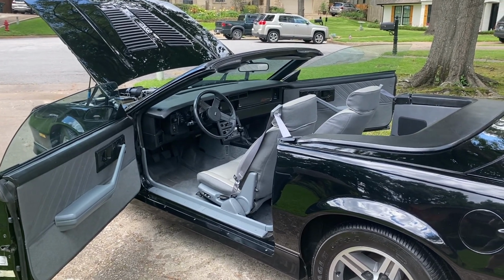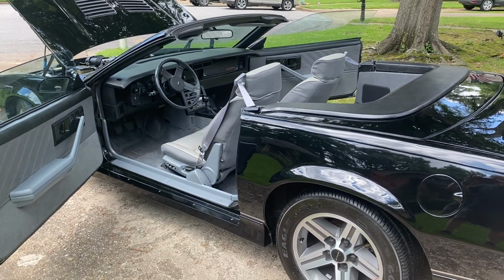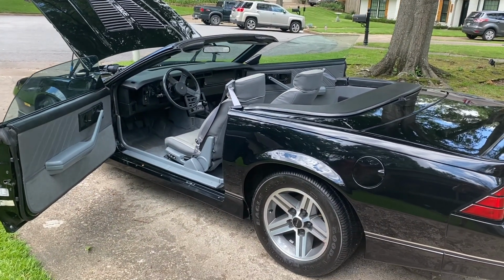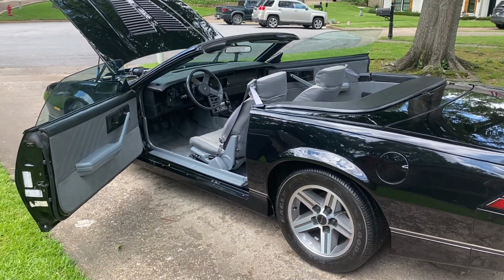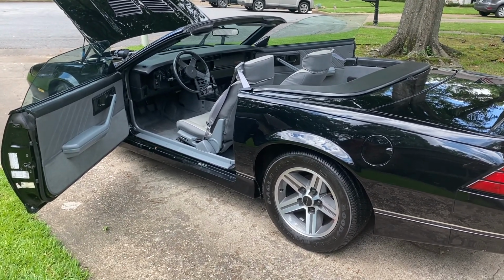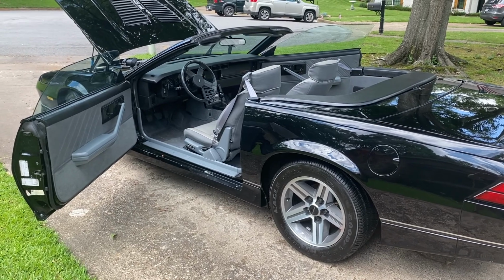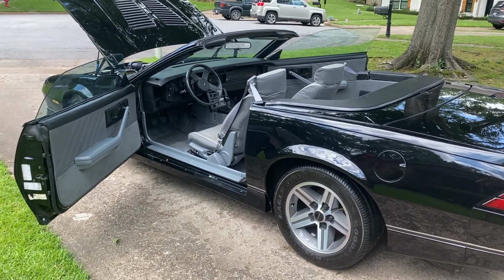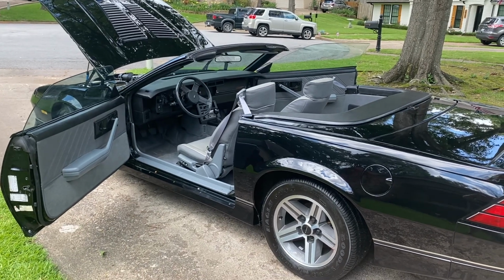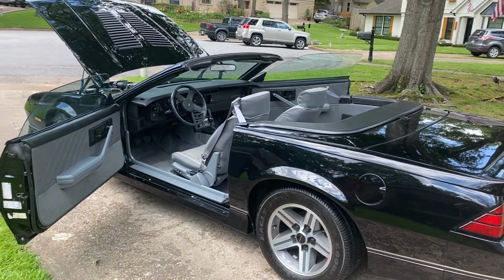I'm located in Tyler, Texas, and I could help deliver this car within maybe 500 miles, but I wouldn't want to deliver it any distance beyond that. You'd have to have it shipped. Shipping's probably going to cost you $1,000 to get it to one coast or the other, and if you're not on one coast or the other, try to prorate it in your head, might be 600, 800 bucks.